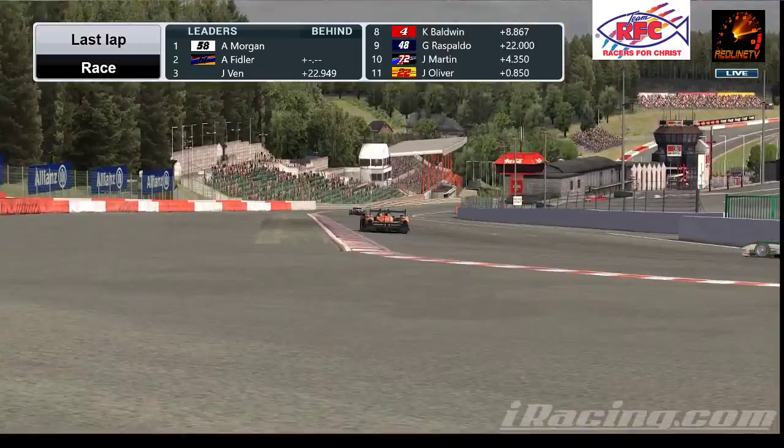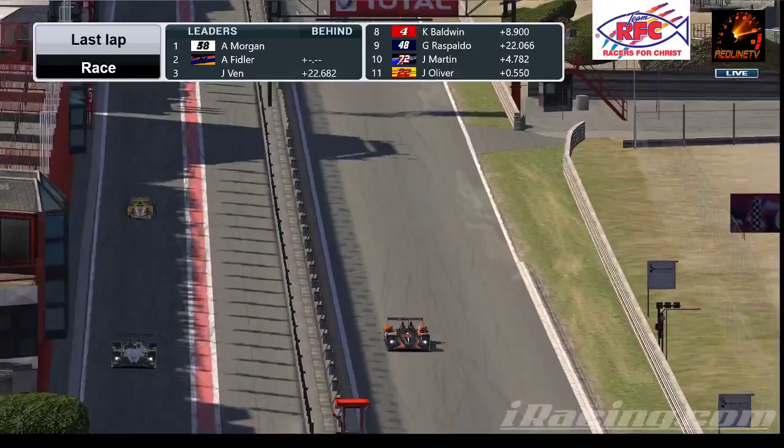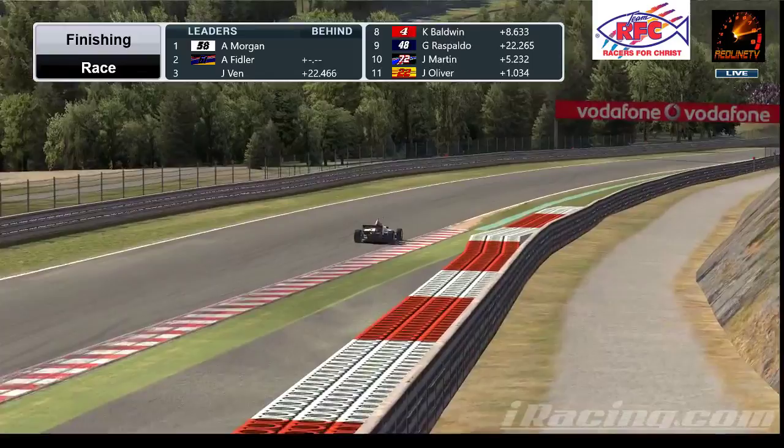Huh, interesting. Well, anyway, folks, after that mishap, Andy Morgan coming home the winner here at Spa in the HPD. So congratulations to Andy Morgan. He will go to victory lane here at Spa. Let's get up here with Remigio De Pasqua as he will be coming across the line here momentarily to become the winner of the Pro Mazdas. If no mistakes happen, he still has a few corners left.